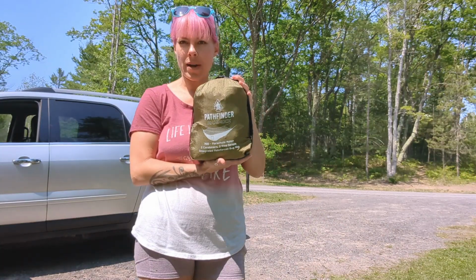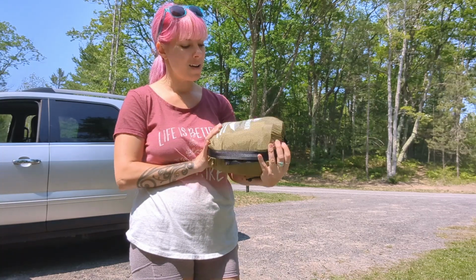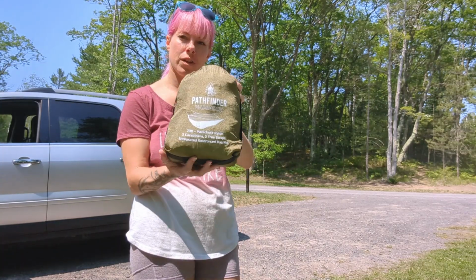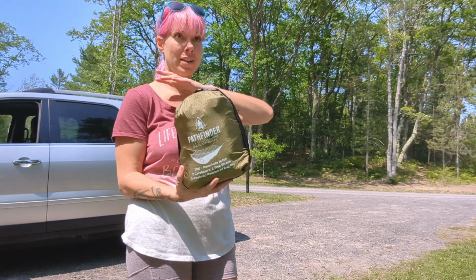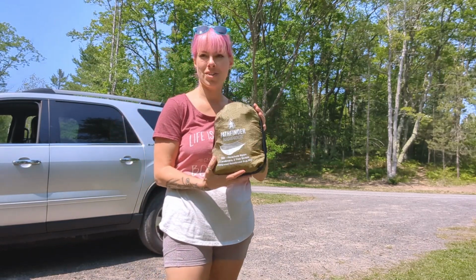So, I just got this new hammock, which one of you guys sent to me. It's a Pathfinder hammock, and it has bug netting and everything included, so I'm going to be setting it up for the first time. I'm kind of excited. I kind of peeked at it, but I haven't actually taken it all the way out yet, so really excited to see how it looks and try it out.